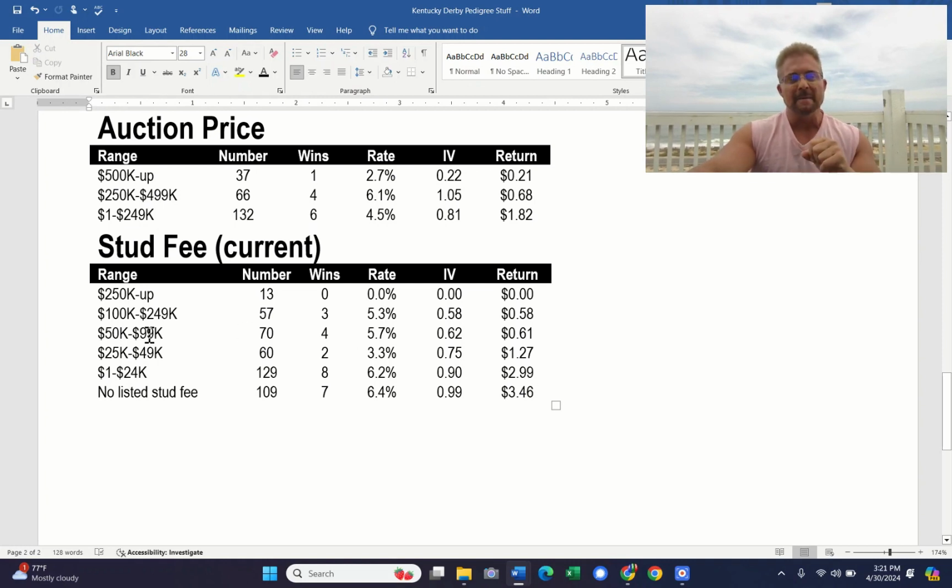Again, making the point. So I'm not going to go through each one of these, but you can see 50 to 99,000, you've got a 0.62 impact value, but $1.27. And when you get to $24,000 or no stud fee whatsoever. And by the way, those are a lot of times the horses to really keep an eye on because those are the homebreds in a lot of cases. But you see that the impact value a little bit less than normal, but take a look at those returns.